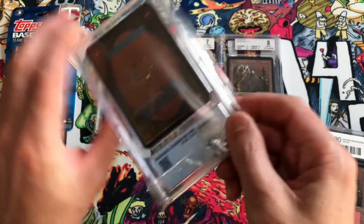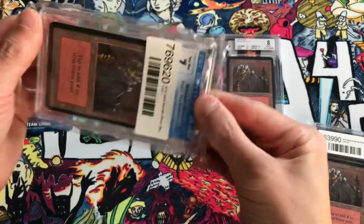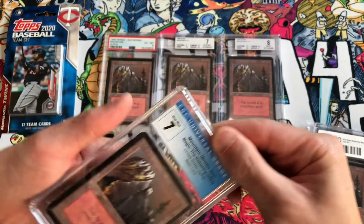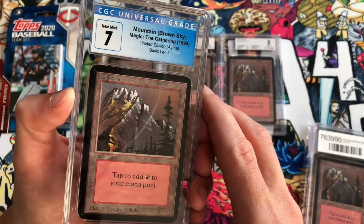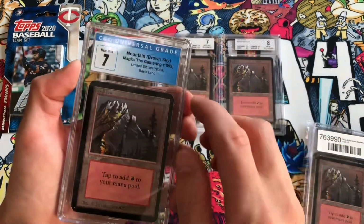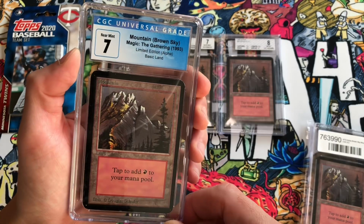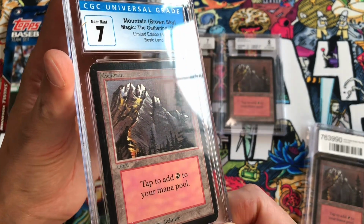We also picked up 2 copies in CGC holders. CGC is newer. They're sort of taking over the Magic card market from PSA. They used to offer subgrades like Beckett did, but they no longer offer the subgrades. They also call this the brown sky version of the mountain.